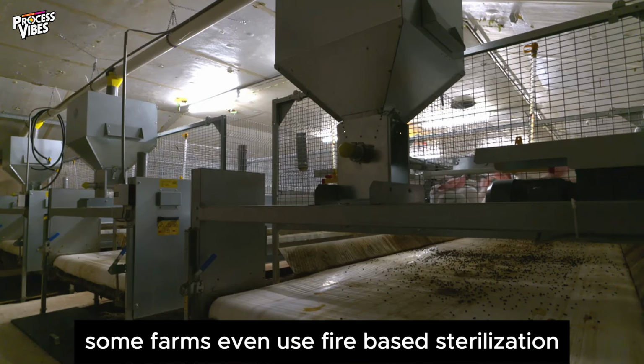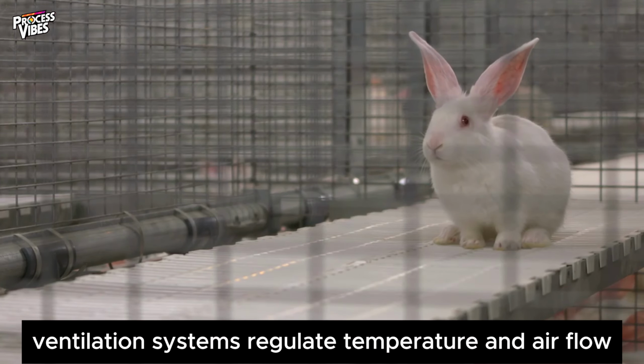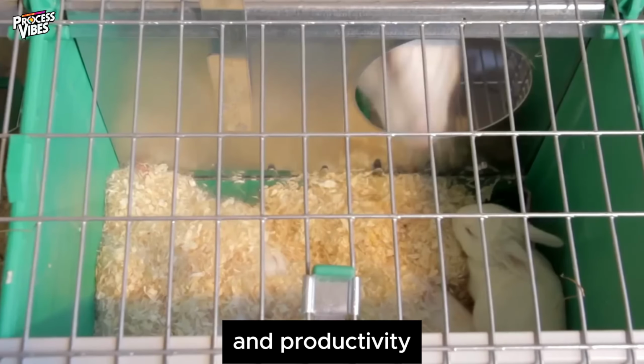Some farms even use fire-based sterilization in empty pens to eliminate hidden bacteria. Ventilation systems regulate temperature and airflow, ensuring a stable environment that supports both health and productivity.